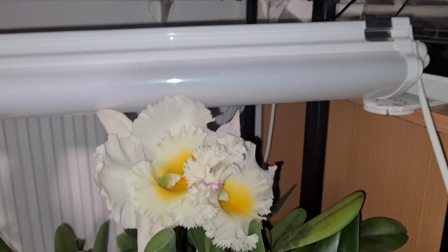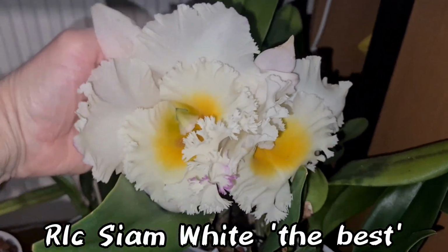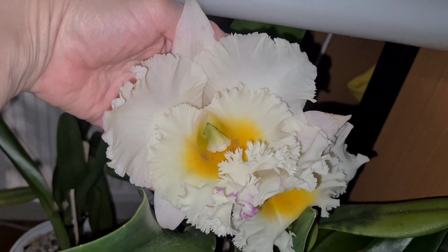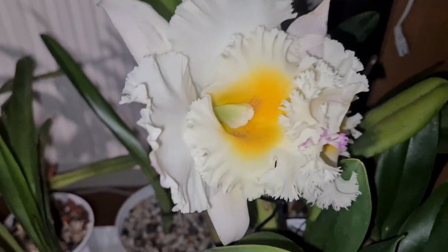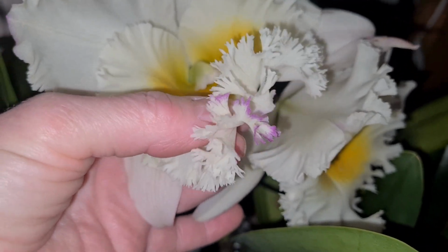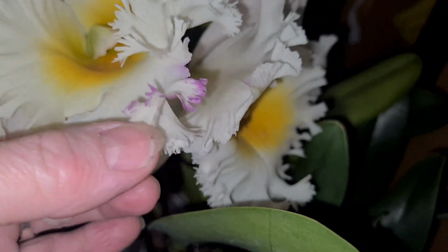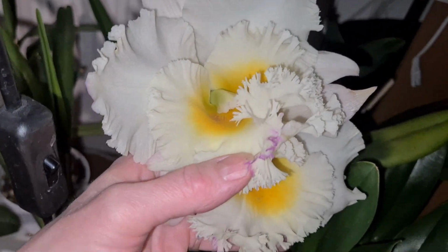But down here, it's a very, very lovely Cattleya orchid. It's RLC CM White, the best. Look, about 14 centimeters across the petals. Gets paler and paler colored, yeah. The basal color turns a little bit more pale as the weeks go by. But I don't really remember her having these purple tinges to the lip last time she bloomed. So I think this is a better blooming in a way. The blooms look better, more frilly.